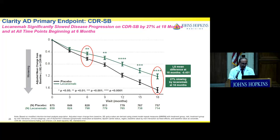Here you'll see a little bit of lag in CDR sum of boxes. Again the green line is lecanemab, and black is the placebo. Both groups tend to decline. However, the decline is slower in the lecanemab arm compared to placebo. In about 6 months you'll see the separation, and then at 18 months you can see it. So what does it mean? There's about 27% slowing in decline in the lecanemab arm compared to the placebo. So it's a modest improvement.